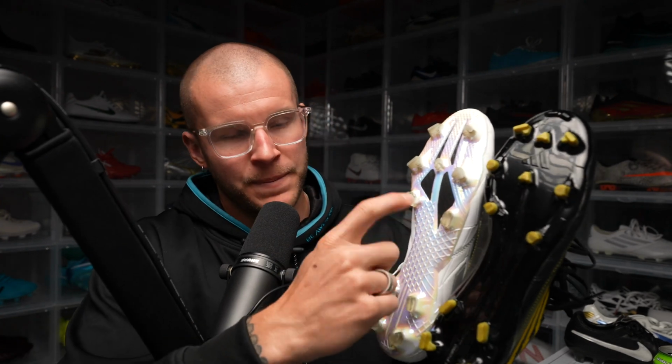Okay, so first category is the sole plate. Now this, for most people, I think is going to be a pretty big no-brainer. Although I really enjoy the Sprint Frame 360, I do think it's a good stud pattern. There really isn't anything that compares to the Speed Frame, and that's this one. The Speed Frame is absolutely sensational.